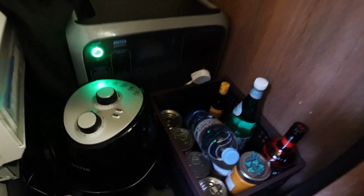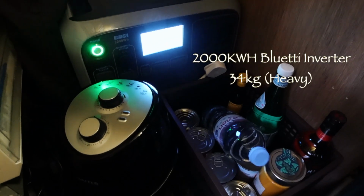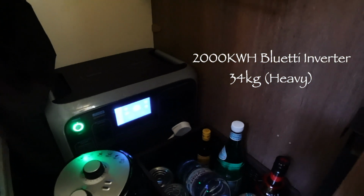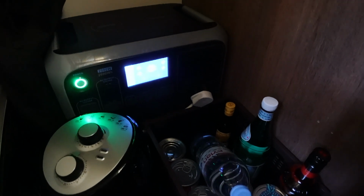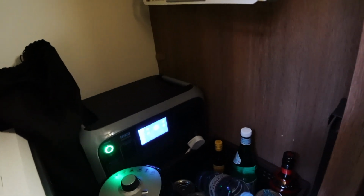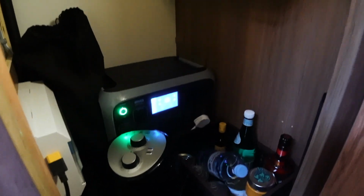We have an inverter, which the Bugatti. I bought this for the other van, and it was a freestanding unit which used to sit between the bed here on the narrow pilot van we had, and this is a 2 kilowatt hour. So for the stats, that's a fan heater running for 1 hour and it'll run out. It doesn't in fact do that.